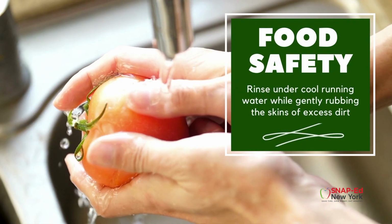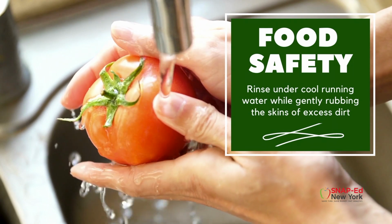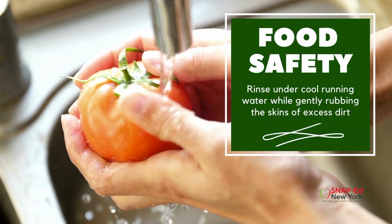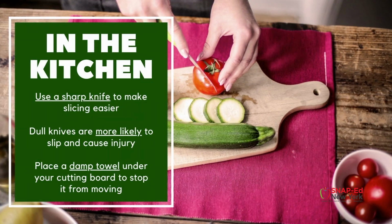Before you start cooking though, wash your hands with warm water and soap for at least 20 seconds. Then rinse your tomatoes under cool running water while gently rubbing the skins of excess dirt. Pat dry with a clean paper towel. And now you can cut off any bruised and cracked areas.